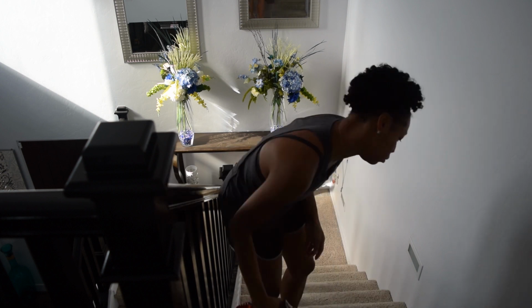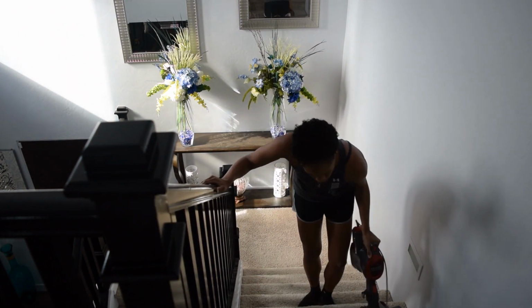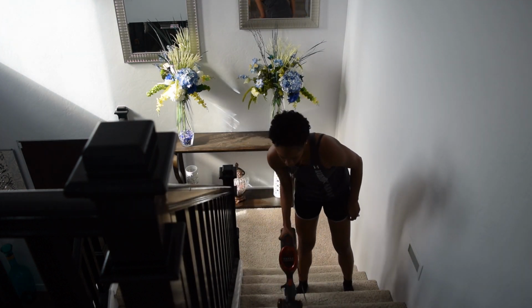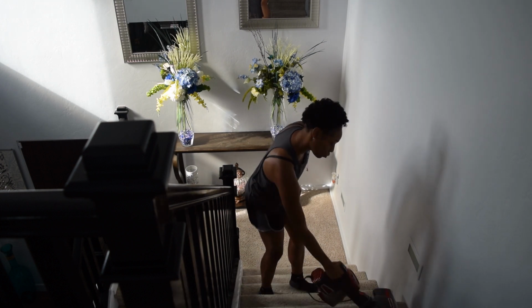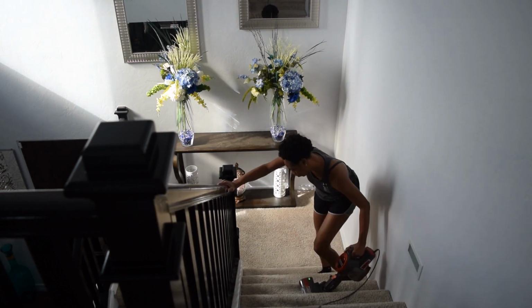Alright, for the life of me, I could not find out what this table was called, but it's a console table. And those flowers that you see in the vases on the console table, Ashley, my daughter, and her friend put them together. They look quite nice.